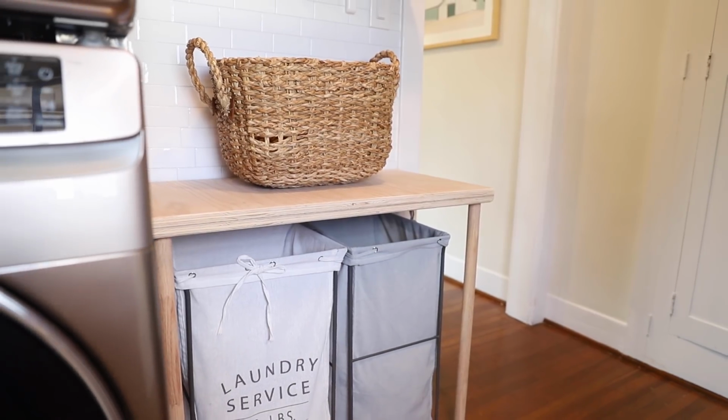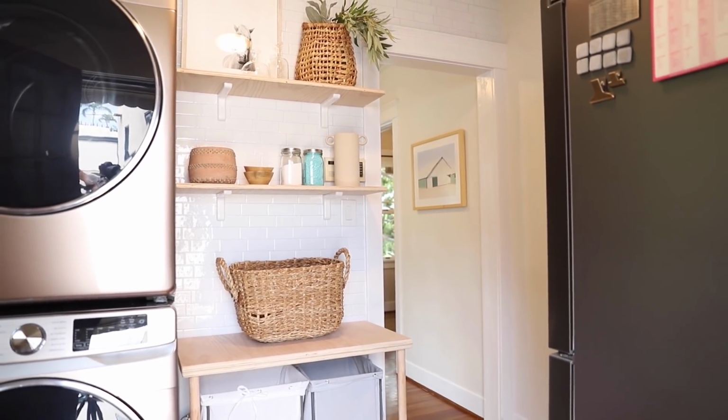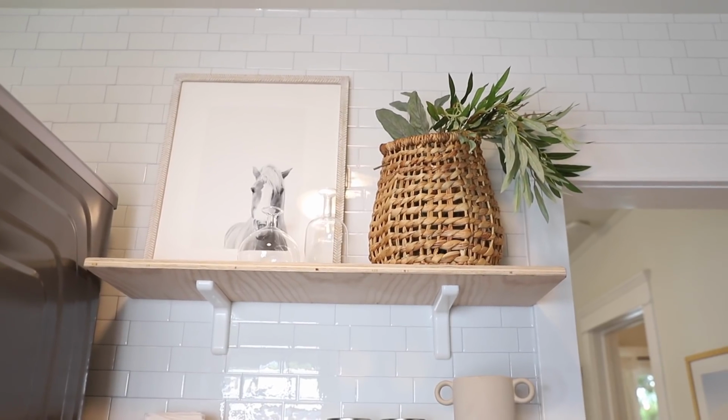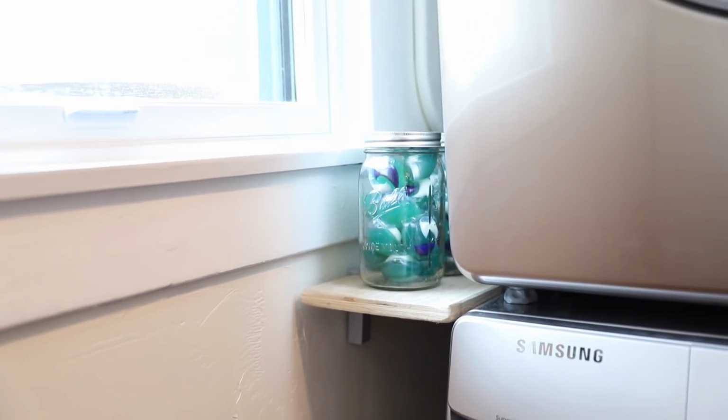For these, we left them raw wood and we sanded the edges. We left them curved. We used white brackets on the wall, and I think it really adds a lot to the space. It gives it some dimension and gives me some storage options. I even added a little mini shelf to really maximize the wall space. We had Tyler put a little mini shelf that goes all the way back, and I kind of have a ledge. I can put some of my dish soap or laundry soap and all that stuff on as storage.